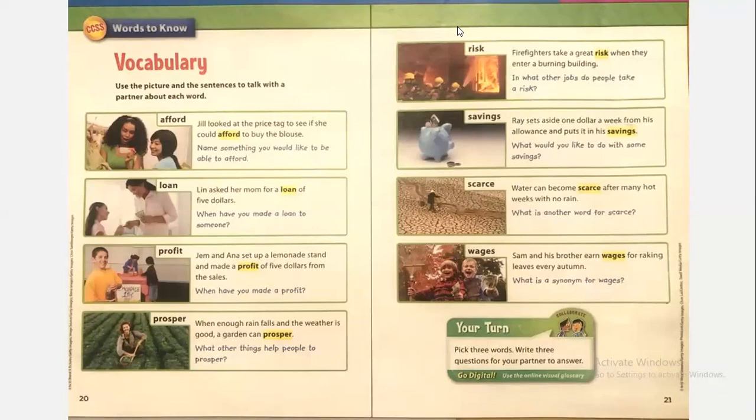All right, Mamdouh, are you there? Yes, I'm there. All right, can you read scarce? Scarce. Water can become scarce after many hot weeks with no rain. All right. What do you think scarce means? Like a drought or a dry land. All right, excellent. Very good. So this here in the photo, this is probably a drought. But what does the word scarce mean? When something is scarce, what does it mean? So here, how is the water described?